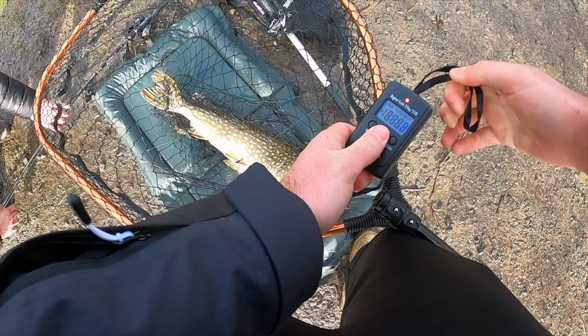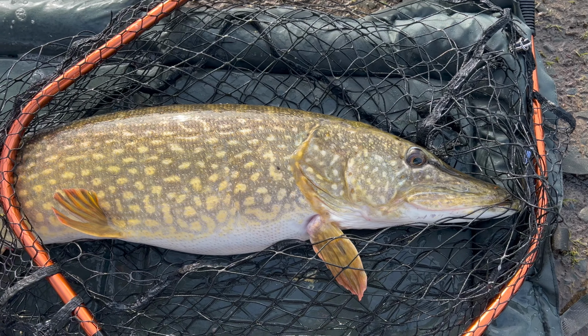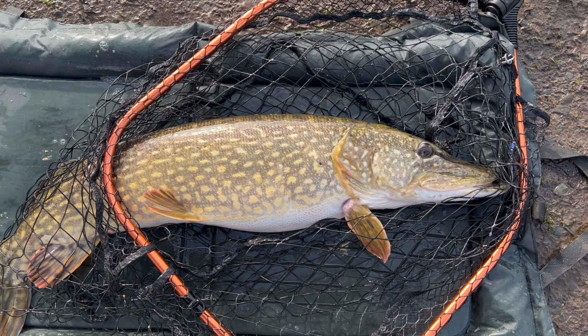Nice! Keep it steady. I'm gonna weigh it first before we do anything. Remember that 16.4. Just look at the belly on this fish. Well and truly filling out that big unhooking mat.